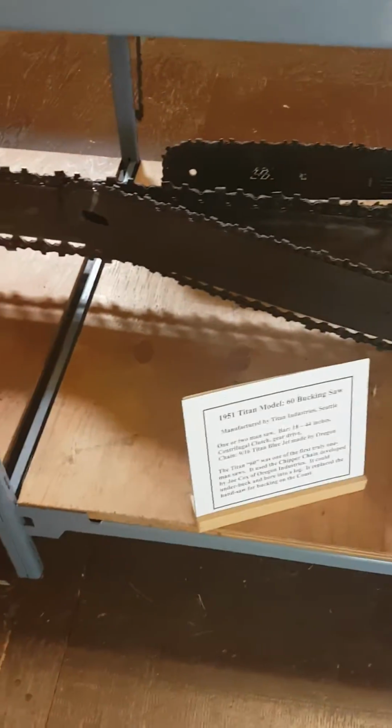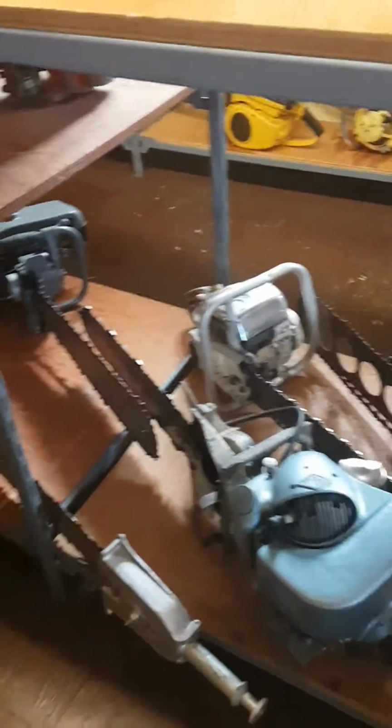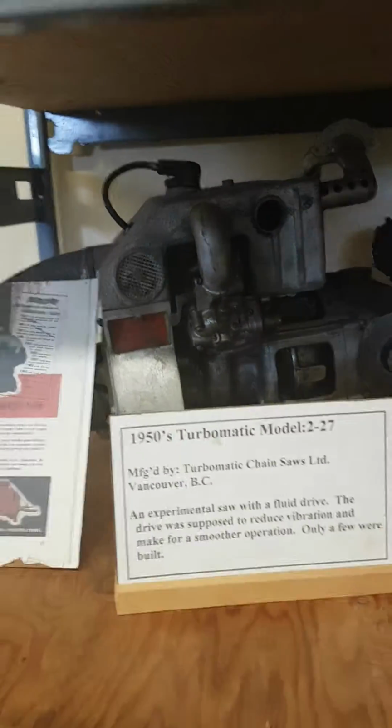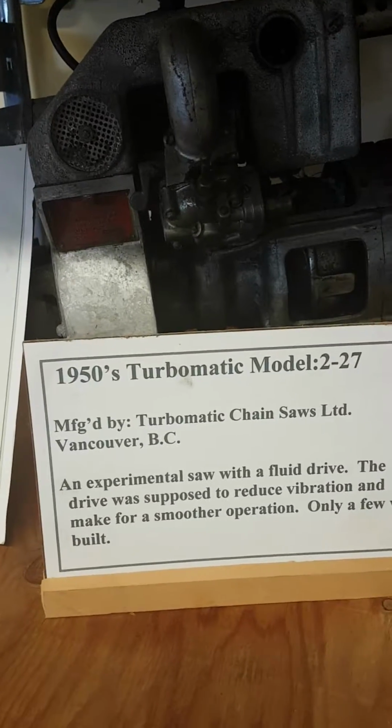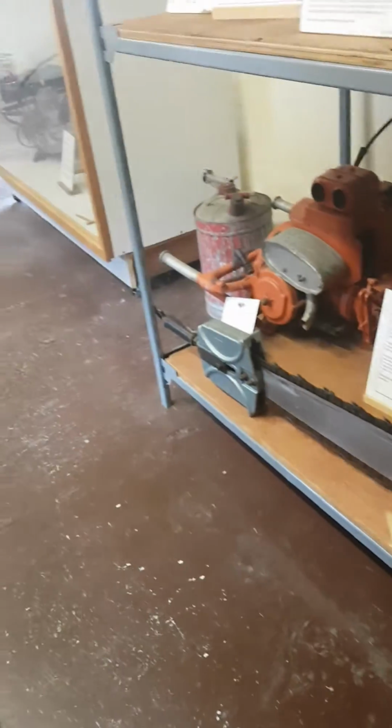There's more machines here. Titan Model 60 bike bucking saw. Titan ER. Then newer machines, steel. 1950s Turbomatic Model 227. There's a two-man machine there.